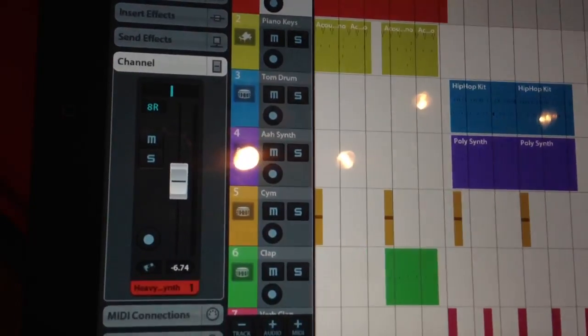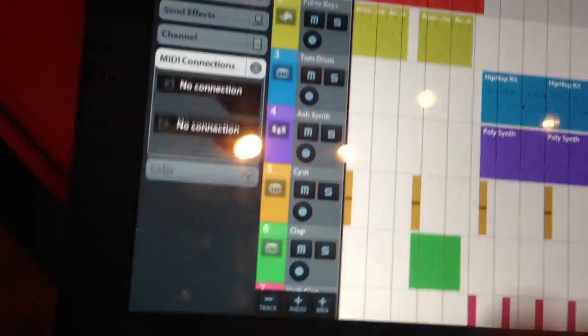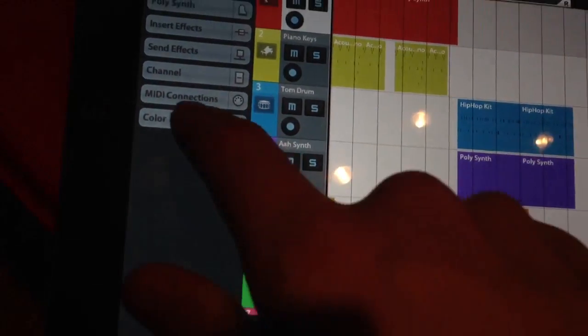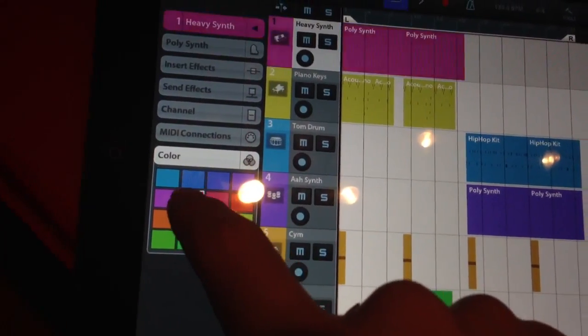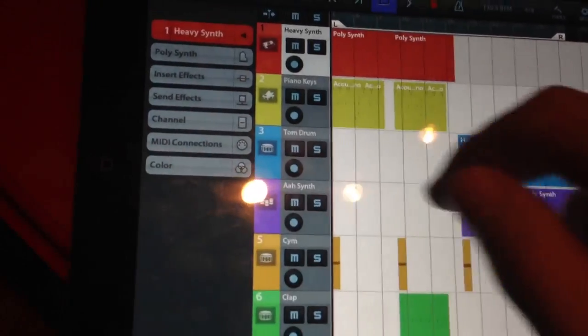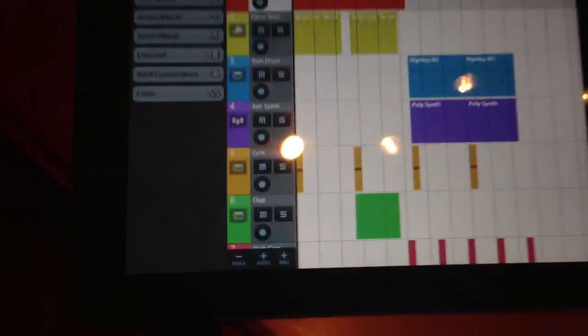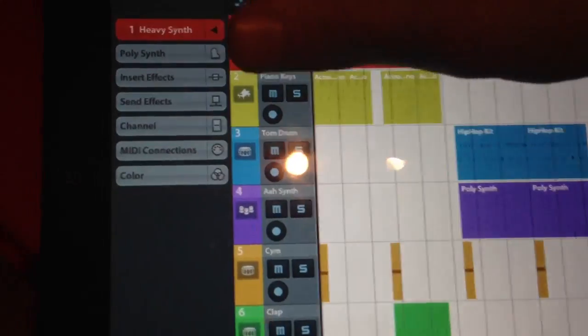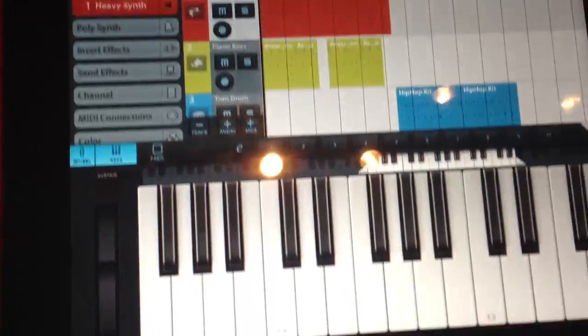The channel itself, turn up and down and pan. You can actually connect some MIDI to this and use a MIDI controller for it, and this is to select the color. So say I wanted to change it, it'll just change. We'll go red for right now. What else? There's stuff like this. So say you got an actual instrument, then you would hit up here to actually release the keys.